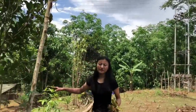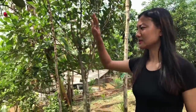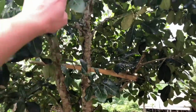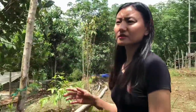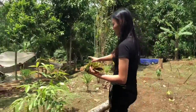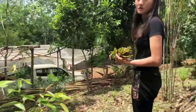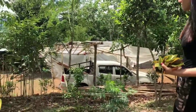And there are also different kinds of fruits here. More than 20 fruit items in this area. This is jackfruit. I don't know some of the names actually, that is the reason. This is tamul. Betel nut. Tamul, yes.